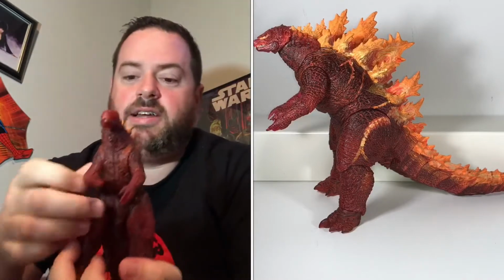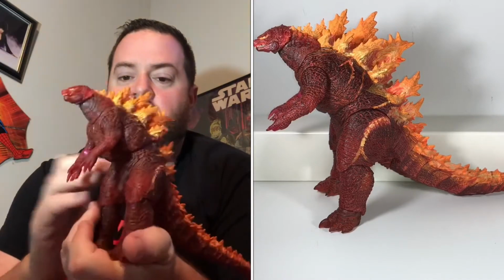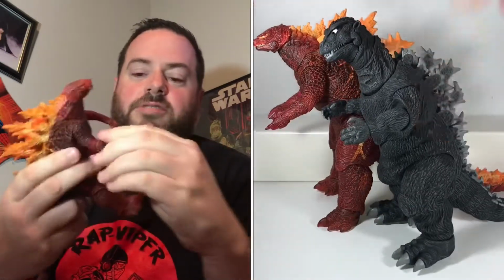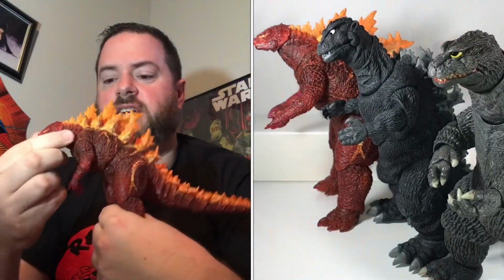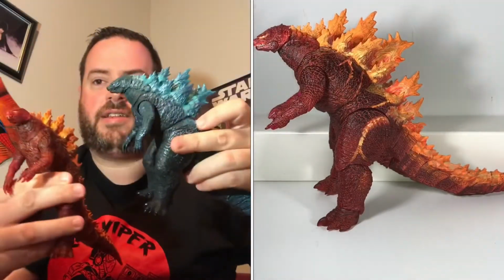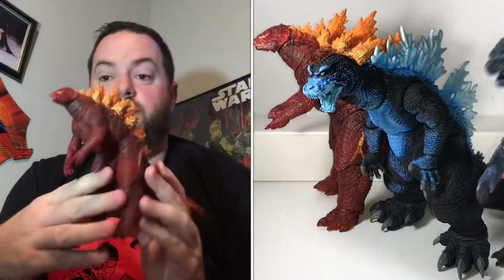So, here is Godzilla. This Godzilla, I think, is really cool because he stands out quite a bit from the other Godzillas on my shelf. Most of the Godzillas are obviously really dark gray, that kind of greenish gray that most people associate with Godzilla. But it's kind of nice when you get a chance to get one that adds a little color to the shelf. And I've got a couple in this style with the blue effect for when he's powered up. But this is the first burning Godzilla that I've picked up.